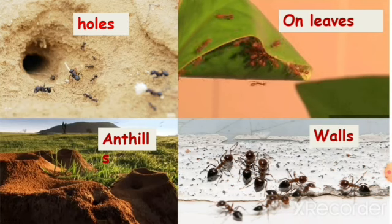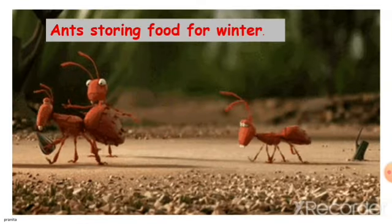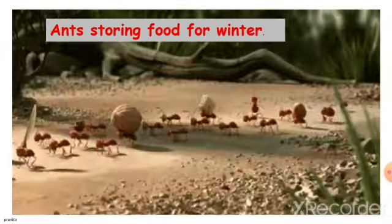Have you seen where ants live? Usually, ants live under the ground or inside walls, in the holes and on the leaves. Sweet eatables like sugar crystals, crumbs of some sweet, sugar syrup, etc. attract ants. They collect as much food as they can to store for winter because during winter they do not come out of their nests.